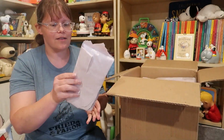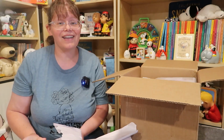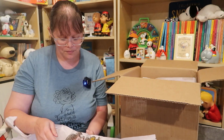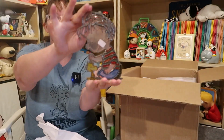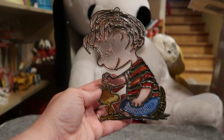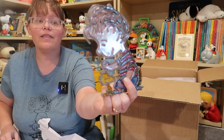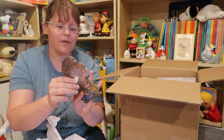All right, starting with this one. I kind of forgot exactly what's in this, so... Oh! It's Linus! This is a sun catcher, so this would have been a craft kit, so you would paint this up. It looks like whoever had this before paid $3.50 for it.